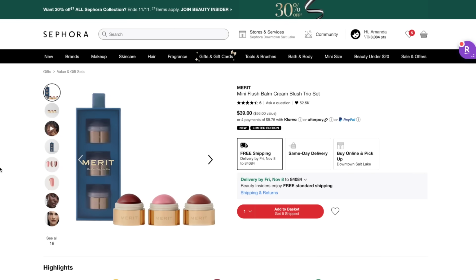Let's move over to some blushes. So the mini Flush Balm Cream Blush Trio set from Merit. I'm obsessed with the Merit blushes. This one comes with 3 shades, and they're different than the shades that they gave last year, but these shades also look beautiful. You get Stockholm, Bespoke, and Mood.